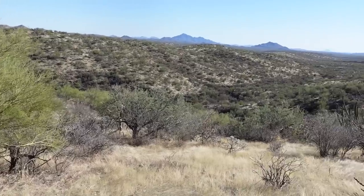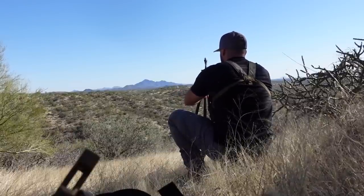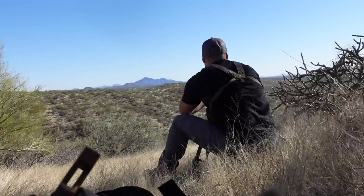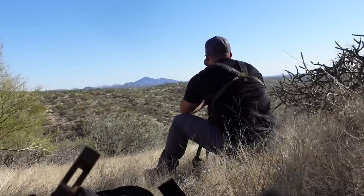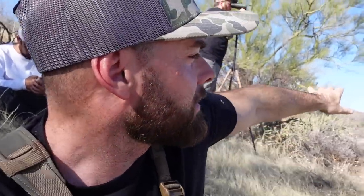Well, here's where we're posted up, getting the glass out, looking over this canyon. Got a water hole right down there, which, it's hot, so I don't see why it wouldn't be getting used. But hot and sunny, so I'm sure things are bedded. Gonna try to pick it apart, bedded. Ben can kind of see off this way.